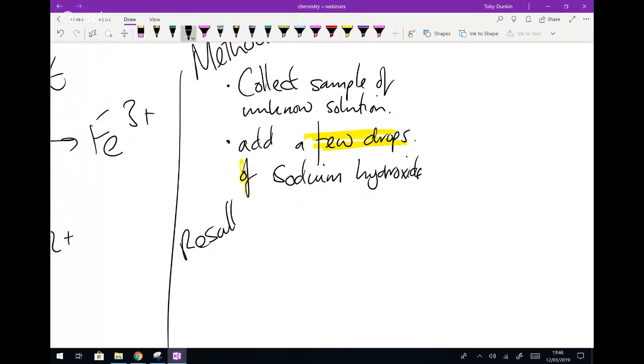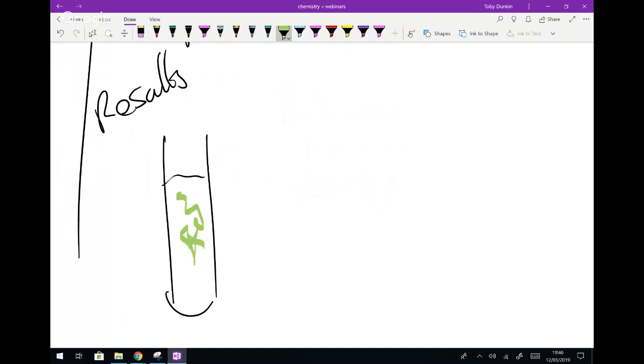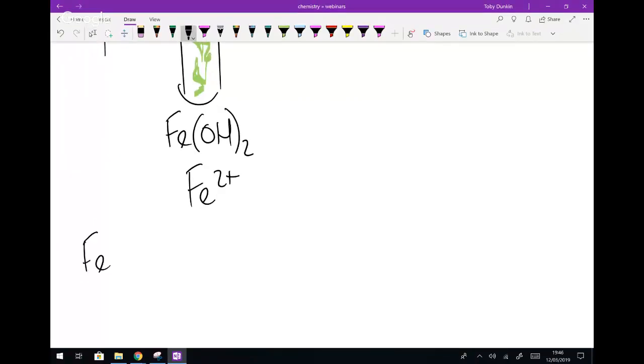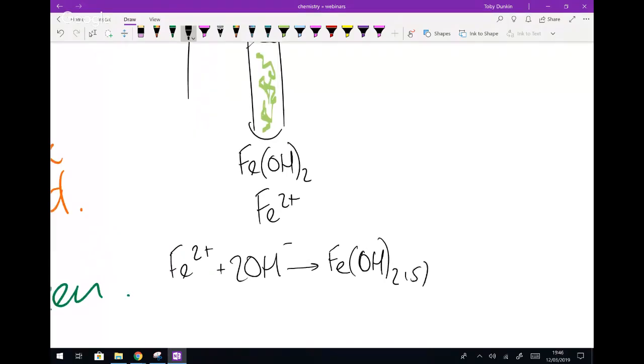Results. We're going to see three. So result number one, test tube. What we're going to see happen is a horrible green solid appear. And this is iron 2+. So this is the test for iron 2+. Let me give you the equation. Iron 2+ is going to react with two hydroxide ions. The reason why two of them is because Fe2+ has a charge of 2+ and the OH is a -1, so we need two of them to cancel it out. And that gives iron 2 hydroxide, which is a solid, and that guy's green.